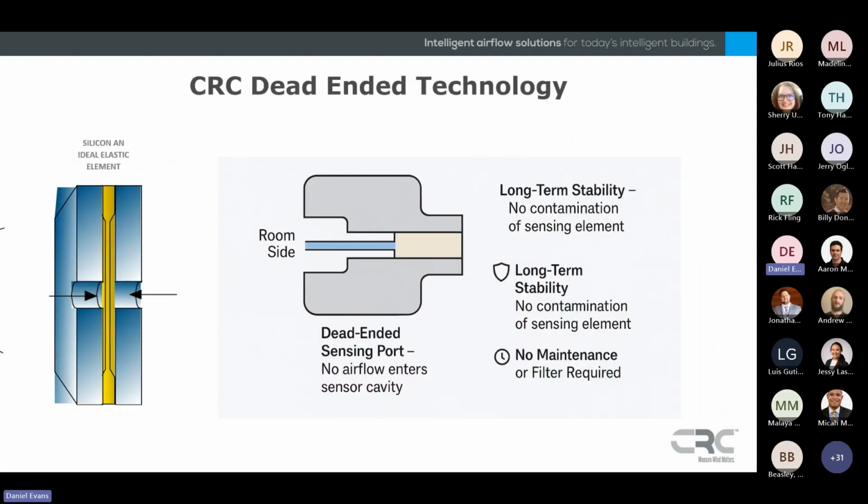One of the things I want to talk about is dead-ended technology. When we implement anything here at CRC, we use a technology known as dead-ended. The biggest thing when we talk about flow measurement, whether it's in our air valves, our airflow stations, or even room pressure, is that we use a device that sits between the inlet and throat section in our air valves, across the airfoil in our airflow stations, or from room to room for room pressure. What we have up here are some implementations or directions for how the sensor works.